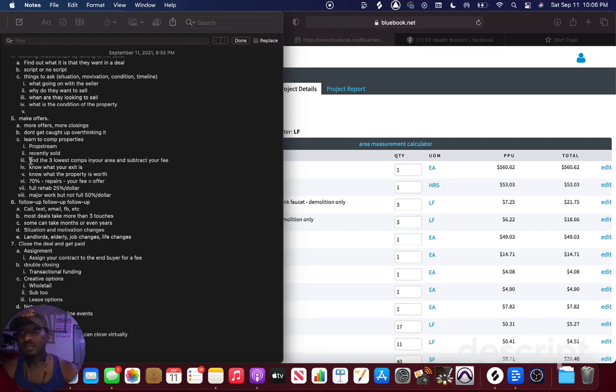All right. Right here, find the 3 lowest comps in your area and subtract your fee. That's literally finding the 3 properties that match your property. Again, 2122 with 1,200 square foot. You find the 3 lowest ones. One sold for 88,000. One sold for 100,000. One sold for 90,000. You add them together, divide them by 3, subtract your fee, whatever you're looking to get, 5, 10, 15,000, whatever that is, and then that's the offer you're gonna make, because you're gonna in turn sell that to your buyer at the price that you gave them plus your fee.